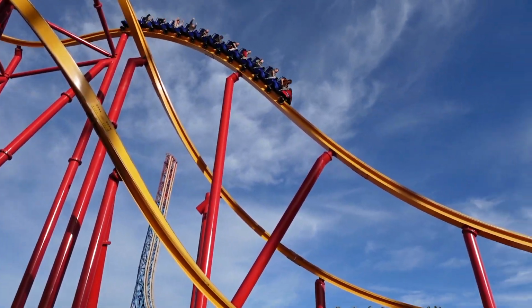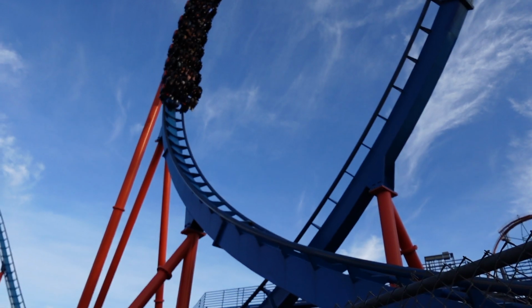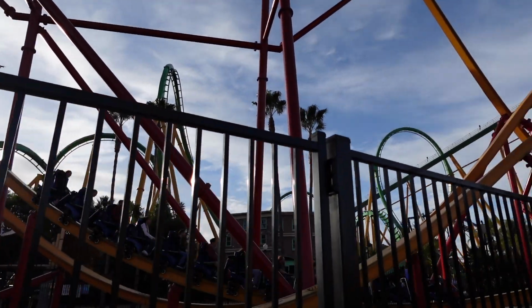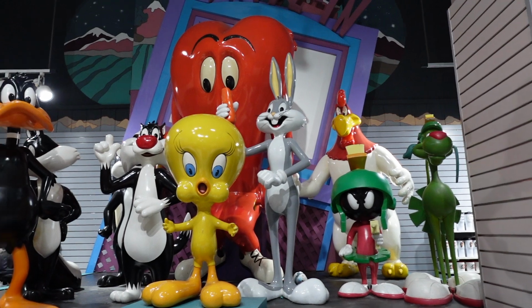Hey, it's Tim, and today I can't quite believe it, but we're at Six Flags Magic Mountain in California. So today is all about getting on some fantastic roller coasters.